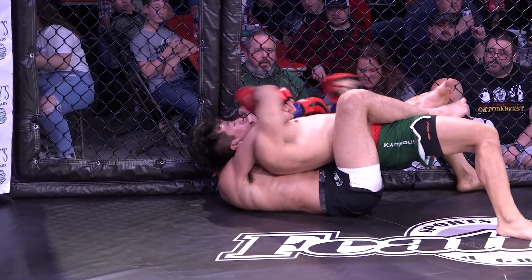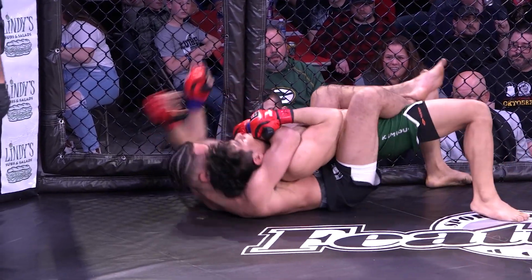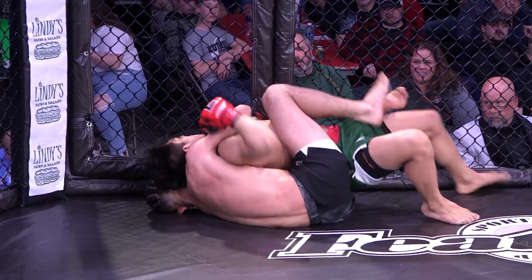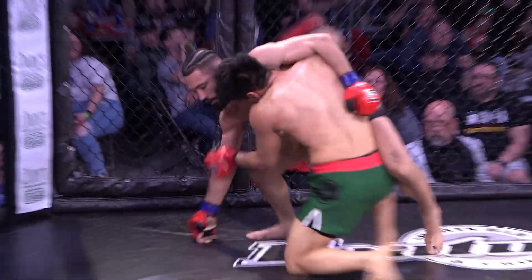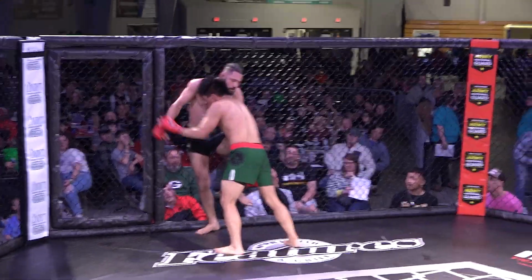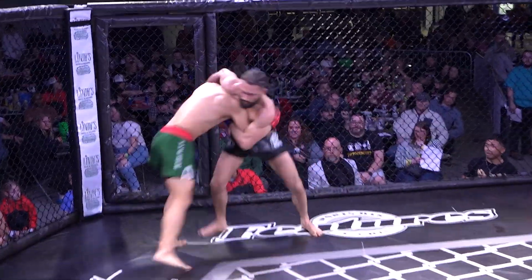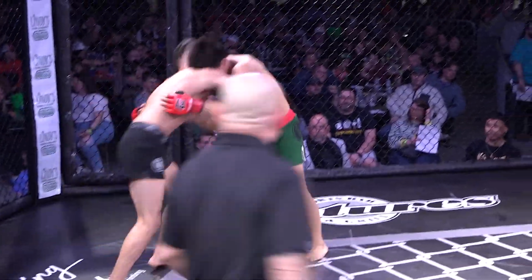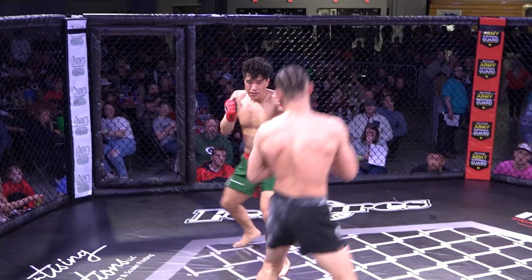Dago's doing a good job of trying to find a hand, though. Being pinned against the cage here, what he needs to do is separate one of those arms, keep the wrist control, and then turn back into him like he did there. Get his back and butt to find a hole, get his hips back underneath him, get his feet back underneath him. Win the break. Oh, good head kick there by Gabe, but Dago eats it.